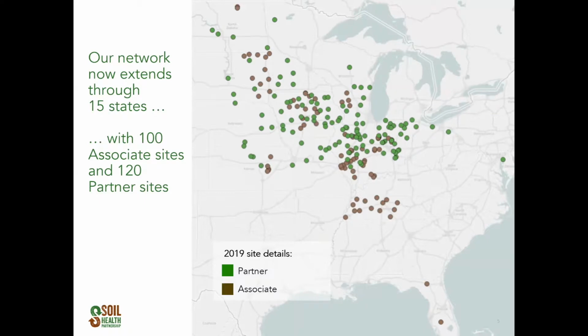Kansas, and the Dakotas. As our partnerships have diversified, we've had to work on diversifying our research offerings as we move beyond just corn and soybean rotations into more diverse rotations and more commodities. We've had to think outside the box a little bit. We've also heard from farmers that they're interested in trying to incorporate grazing into their soil health management systems.